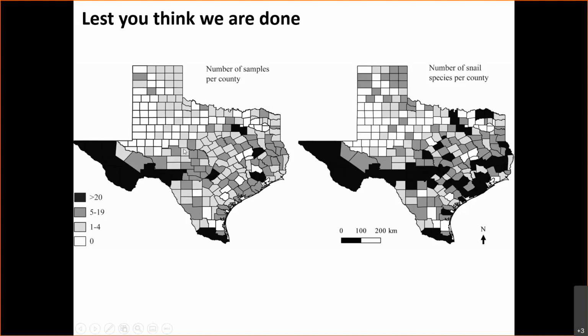If you just glance at these two, you see that they show similar color patterns, telling us that what we think about the species richness in Texas is largely driven just still by where people have sampled, not really a complete picture of the diversity of the state. So there's still plenty to learn.